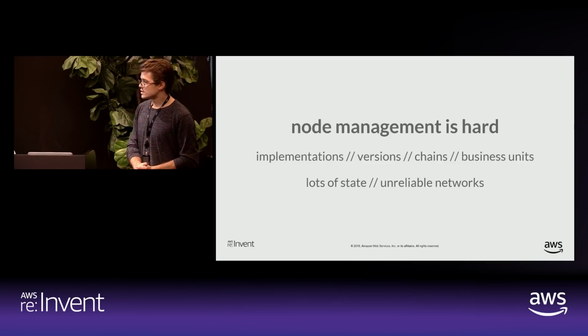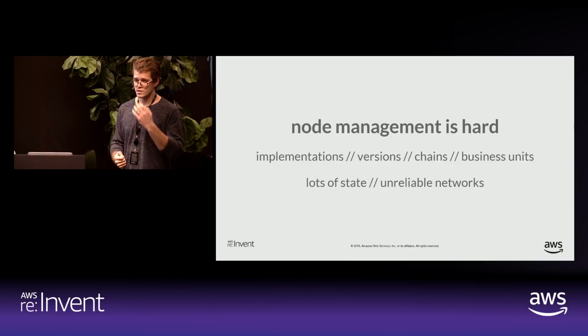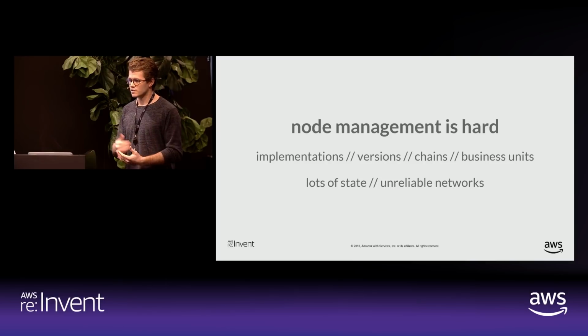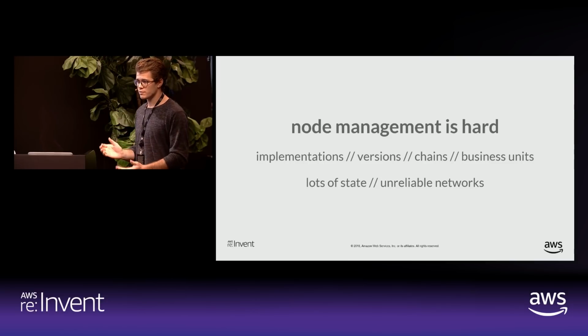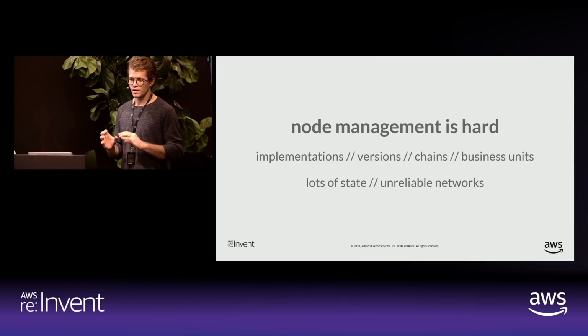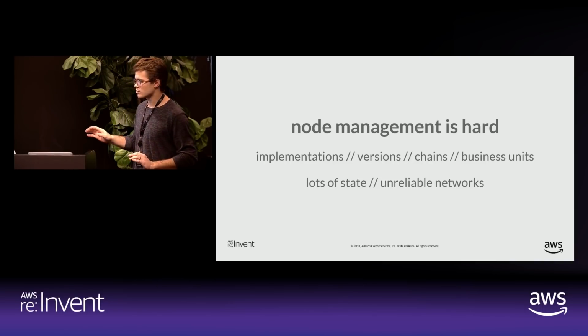Typically, there are multiple chains to support, so there's typically a mainnet and a testnet. We want to support a testnet so that we can actively develop against it and improve our applications. From Coinbase's perspective, we have a number of different business units that each support and require different configurations of these nodes. And this is a ton of state being propagated through sometimes pretty unreliable networks.